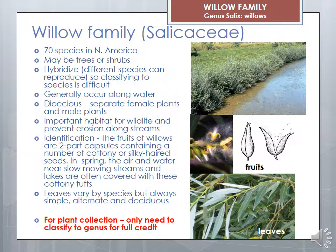And for this reason, your plant key just classifies willows to the genus level, or Salix. So if you do find a willow for your plant collection, you'll just put Salix spp. as the scientific name, or willow as the common name. You don't need to key it any further than the genus name of Salix to get full credit.